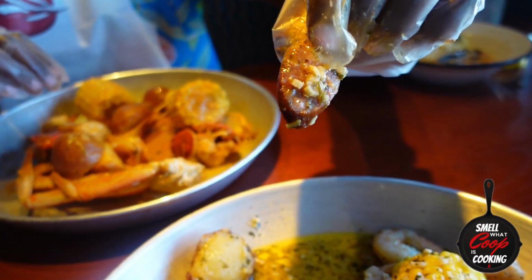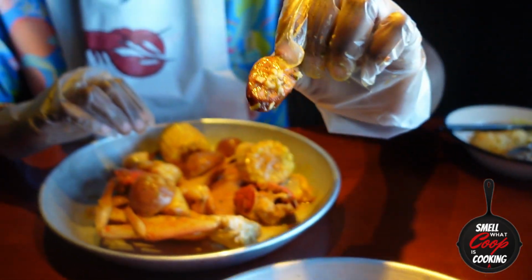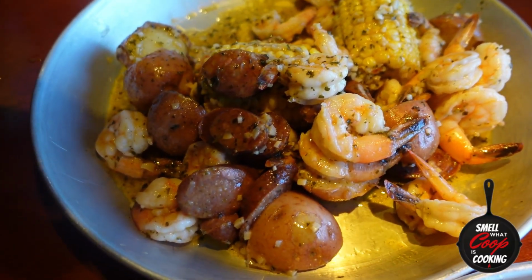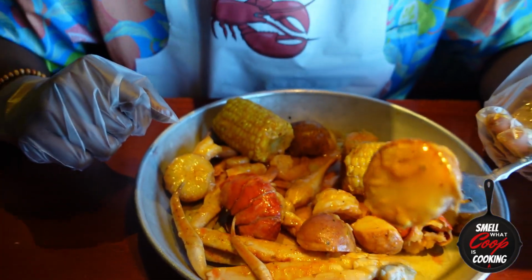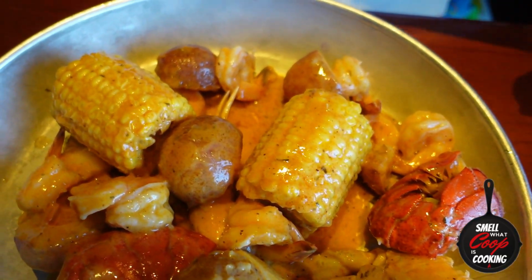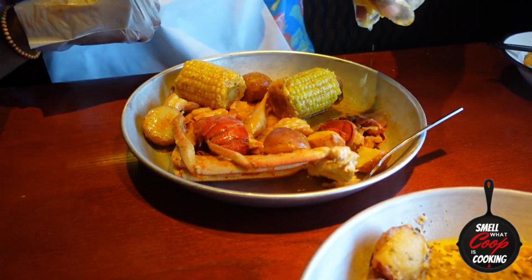Next, let's try a little piece of sausage. This one's also covered in that garlic butter. And oh yeah, that sausage is a hitter. Perfect complement to this seafood boil. Now let's go in with this red potato, getting a little bite. It's all right. I would say it's a little undercooked, to be quite honest. Potato is a little hard and crunchy, not really what you're looking for in a seafood boil. Let's move it right along.